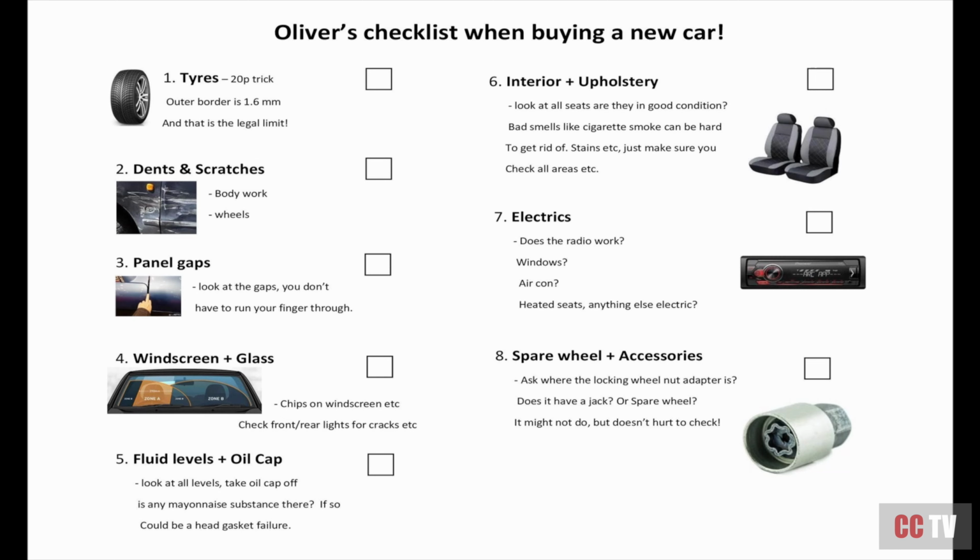Now, I've actually made a little bit of a spreadsheet, or a checklist even. It's a little bit crude, so forgive me with the drawings and whatnot, but if you pause the video and screenshot the image, the checklist, you can save that to your gallery on your phone or whatever, and then when you go to look at buying a car, you can just use this as reference to check off those 8 things that we just spoke about.